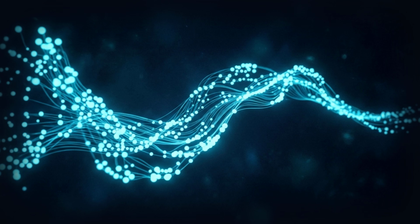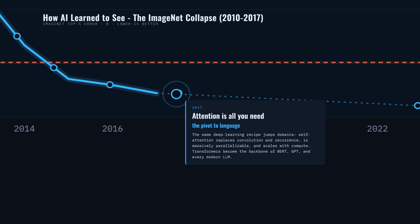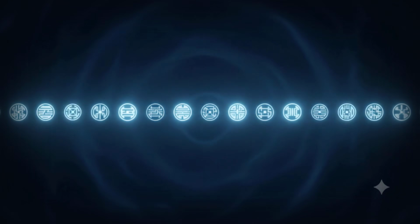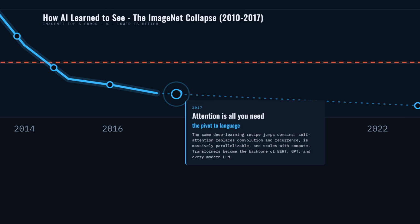This paper wasn't about images at all. It came out of Google in 2017, with one of the most confident titles in science, "Attention is all you need." The problem it tackled was language, translation specifically. The established way to handle a sentence was to read it one word at a time, in order, the network keeping a running memory. It worked, but it was slow, and it forgot. This paper threw that out. Instead of reading in sequence, its mechanism, self-attention, let the model look at every word in a sentence at once and learn directly which words matter to which.